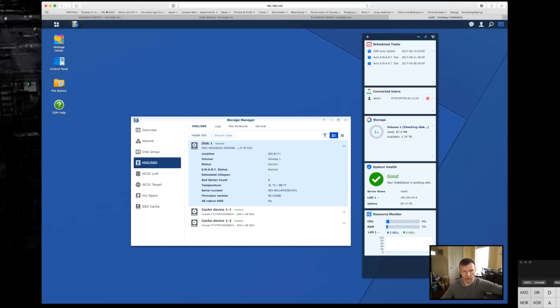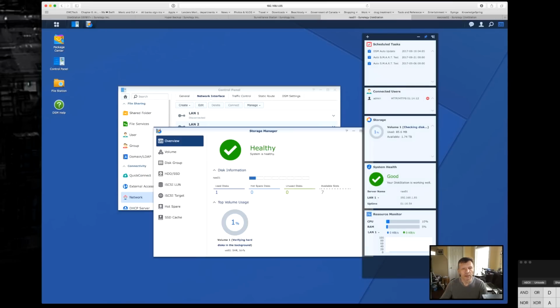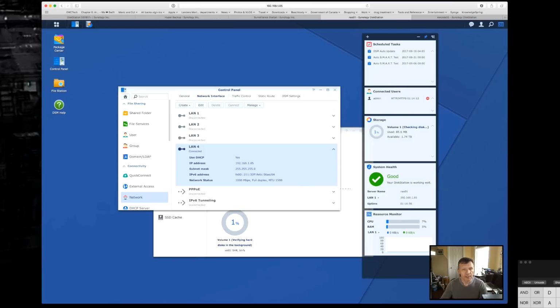And that's going to show you all the details. This is SMART information which you can get. All the iSCSI volumes will be reported here as well. Hot spares if you have any, and cache. Let's look at the LAN settings, how it is set up. Currently, as you can see, I only have one LAN connected and the other three are currently disconnected, but it still let me create an aggregated bond between all four of them.